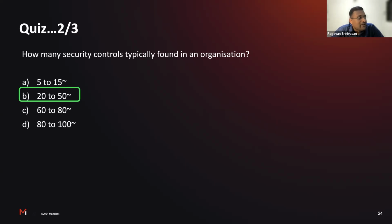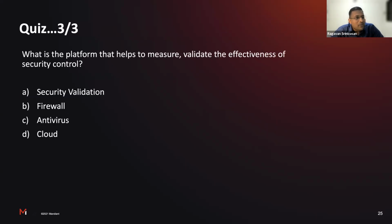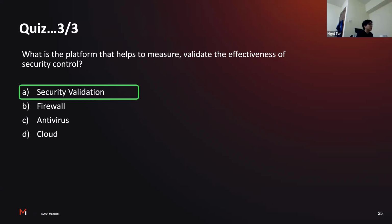Nigel, you have identified the person who answered correctly? Yes, winner one is Jian Hao, winner two is Xin Zhen. All right, great. Let's move to the next question. What is the platform that helps to measure and validate the effectiveness of security controls? A, B, C, D. We've got two people saying it's A. Who answered first? Okay, Shu Qin is our third winner.